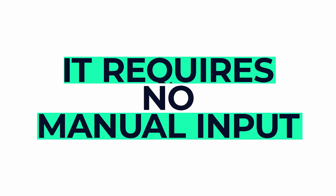And what's beautiful about this strategy is that it requires no manual input. These ads run 24/7 without any input from you, and they automatically drive people to book in a call onto your calendar. So literally all you do every single day is wake up and take the calls which have been booked in onto your calendar.